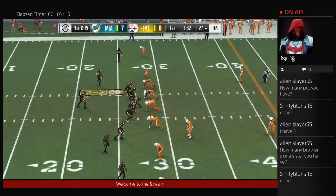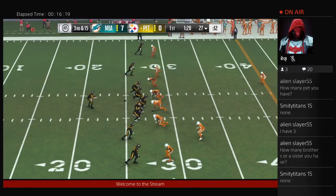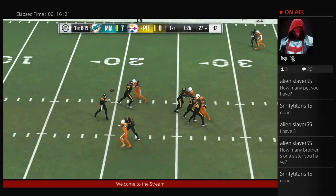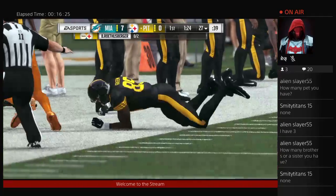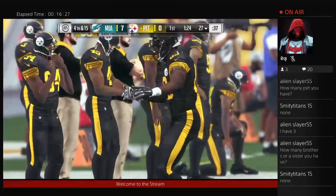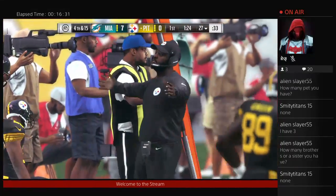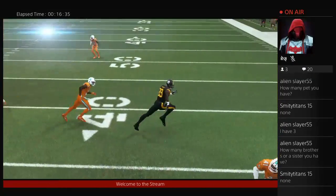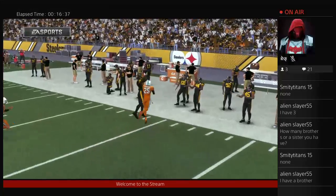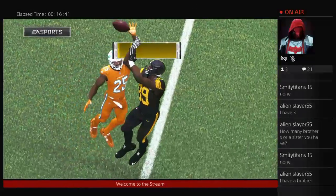And on 3rd and 15, we see the dime look, 6 DBs on the field, playing pass all the way. Here's Roethlisberger to throw, and this is going to be incomplete. He was trying to find Ladarius Green there at tight end, and now it's 4th down. As tight ends go, he might not provide the super flashy plays very often, but he's pretty reliable. Usually an excellent target, and normally catches what's thrown to him, but he didn't on that play.